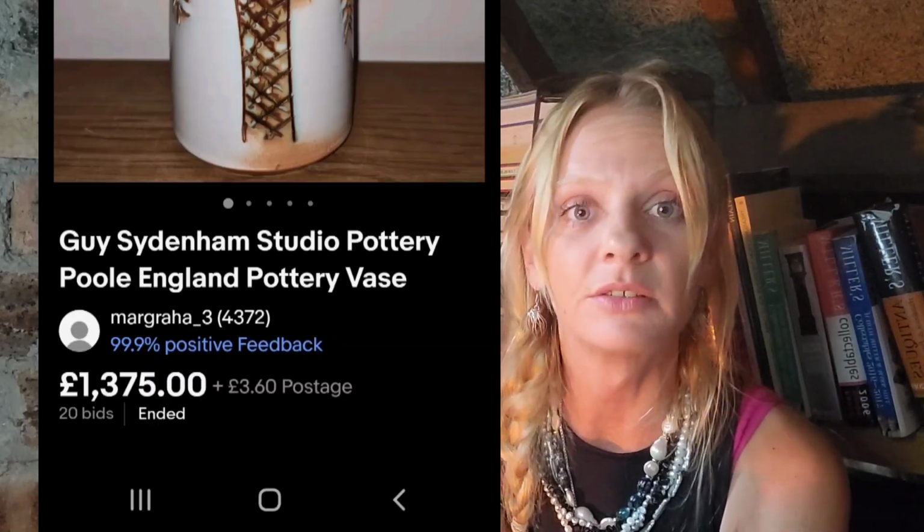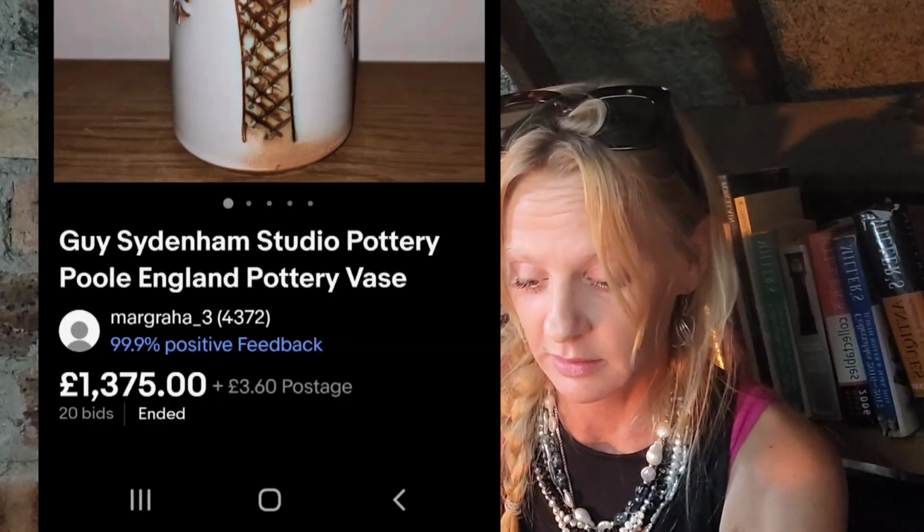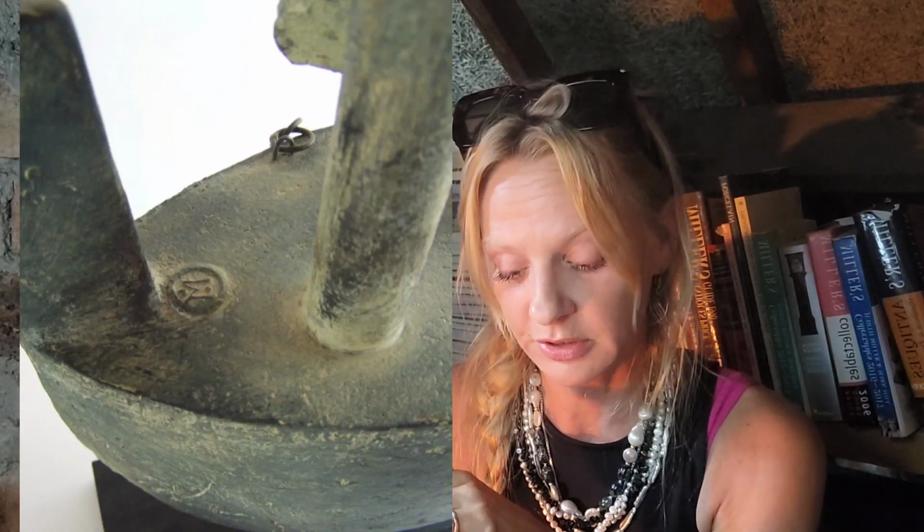So the next one is Guy Sydenham, Studio Pottery, Poole, England, Pottery Vase. As you can see, stunning piece. It is fully signed at the base, and this sold after 20 bids for £1,375 plus postage. And the last item that I'm going to show you today is another John Maltby. We have seen him already in the list. This is a good large John Maltby fisherman on boat sculpture, Studio Pottery. This sold for a fixed price for £2,495. It is signed, it's got a little lozenge just above on the ship, and it is signed fully at the base.